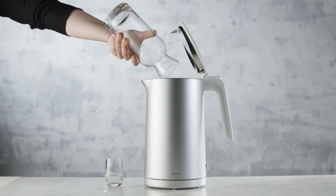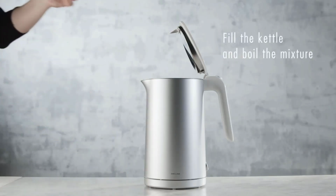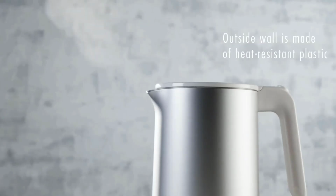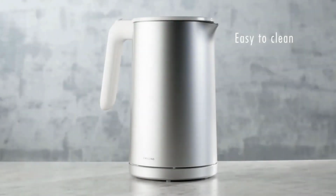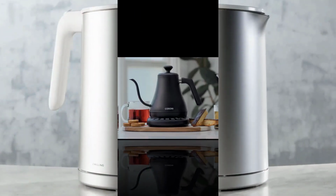It's a shame that the Zwilling Enfinigy Electric Kettle Pro is slower and not quite as efficient as other kettles. Still, this only really becomes an issue when you're boiling to 100 degrees centigrade. If you mostly make coffee and specialty teas, this is a very satisfying choice.